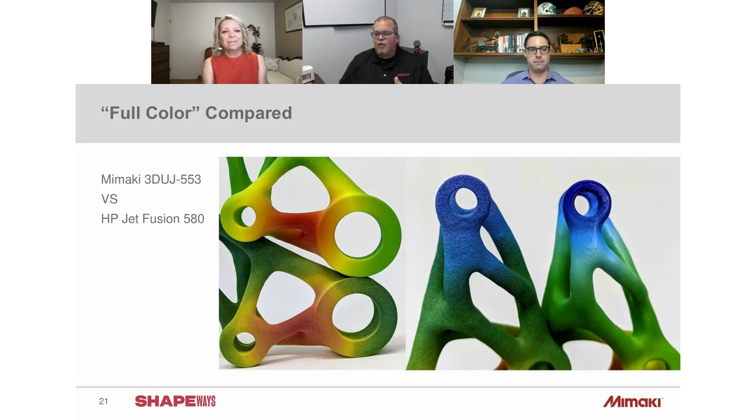But it's a powder-based printer. So it's fusing a powder in order to create a solid, and they do have the Jet Fusion 580 is their full color version of it. Now, on the plus side for the Jet Fusion 580 is that their material is stronger. So you've got a lot more tensile strength on the Jet Fusion 580 than you have with the Mimaki. But on the Mimaki side, if you take a look at the image on the left, you can see the Jet Fusion 580 print is on the bottom and the Mimaki 3D UJ 553 print is on the top.